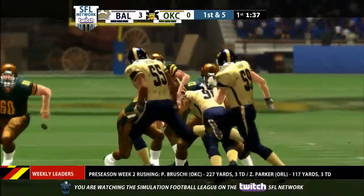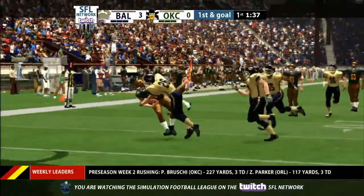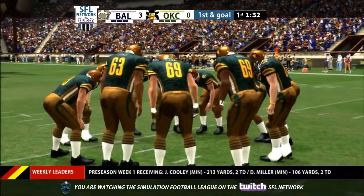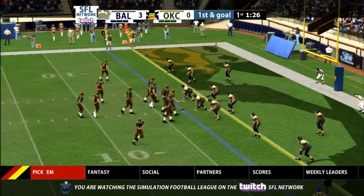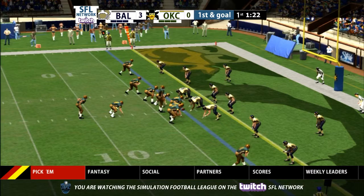And one man we haven't mentioned yet today is tight end Tiberius Bovine. He had a couple of scores last week for Oklahoma City. Will he get the nod here, or will it be Brewski who has torched this Baltimore defense in the first quarter? A Crab defense that absolutely shut down Zach Parker just 2 weeks ago.